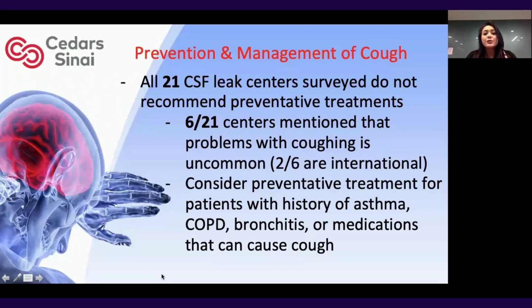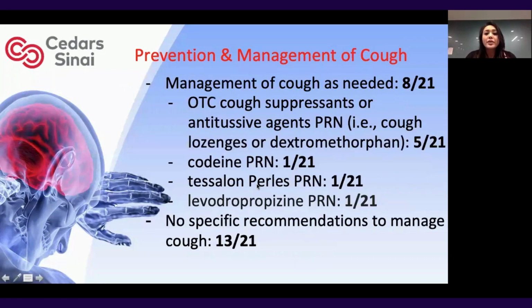So moving on to prevention and management of cough. All 21 centers do not recommend preventative or prophylactic treatments of a cough. In fact, 6 out of the 21 centers mentioned that coughing is not a problem in their practice, and 2 out of those 6 centers are international. However, it's important to consider preventative treatment for patients with a history of respiratory illnesses, or if they're taking medications that can cause a cough.